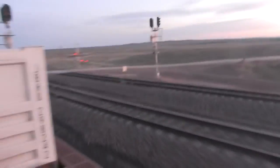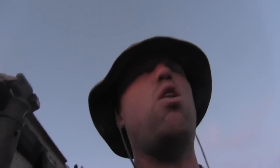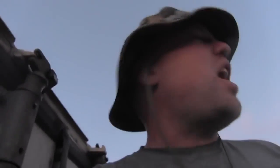This is the Orange subdivision, triple main line. At times you got 4 main lines on this. It's all coal, except for this. I don't think they run a lot of anything else but coal. And going further up, if it's still light, I'll point out the mines. There's a lot of mines.